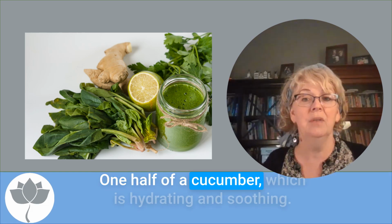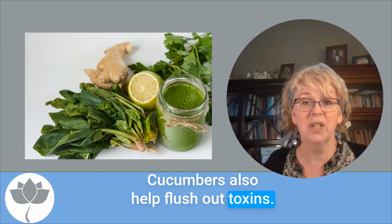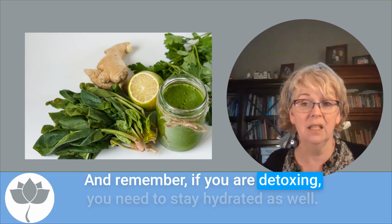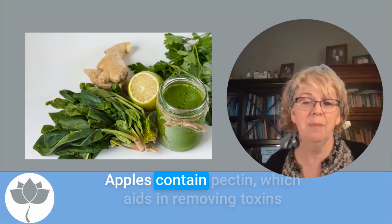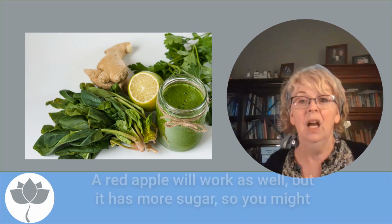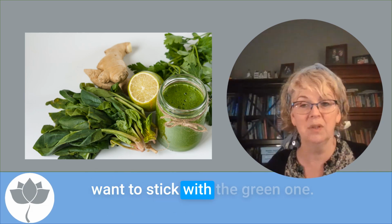1/2 of a cucumber, which is hydrating and soothing. Cucumbers also help flush out toxins. And remember, if you are detoxing, you need to stay hydrated as well. 1 small green apple. Apples contain pectin, which aids in removing toxins from the digestive tract. A red apple will work as well, but it has more sugar, so you might want to stick with the green ones.